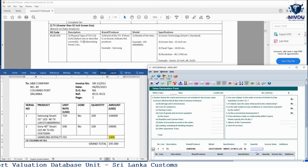Then comes the column for the quantity. The quantity should be mentioned in the same unit of measurement that is prescribed in the CUSDEC. So you can enter 200 here according to the invoice. As mentioned before, invoice value should be the portion of invoice value for the given commodity. The additions column should be filled as explained before. In this instance, as you can see, there is a royalty fee. For this example, the royalty fee is for Samsung. Therefore $1,000 should be mentioned in the royalties here.